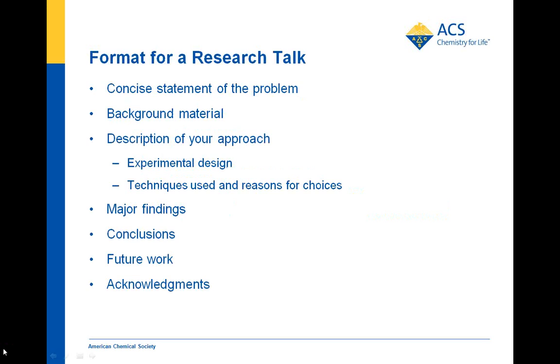So the basic format for your research talk is: be concise, give a concise statement of the problem. If there's any background material and any information, share that in your talk. Description of your approach to the problem, how you laid out the experiments, why you chose certain techniques and which ones you used. What are your major findings? What are the conclusions? If there's future work, what future work is going to be conducted? And always, always make sure you acknowledge everybody that was involved in that research work.